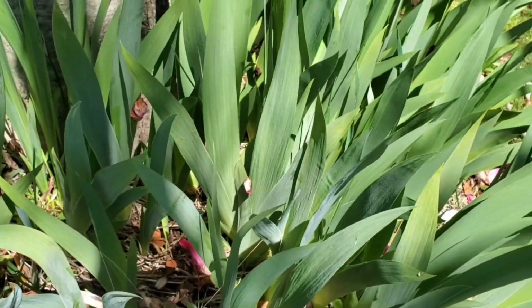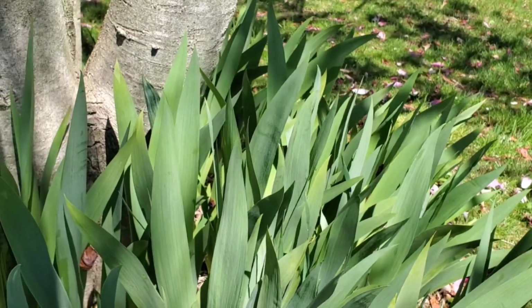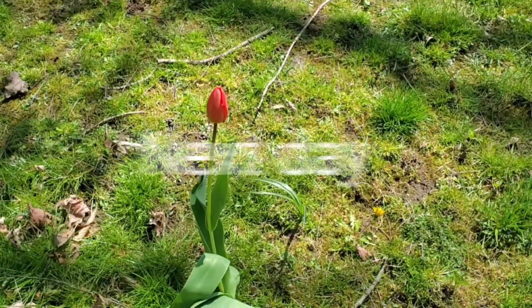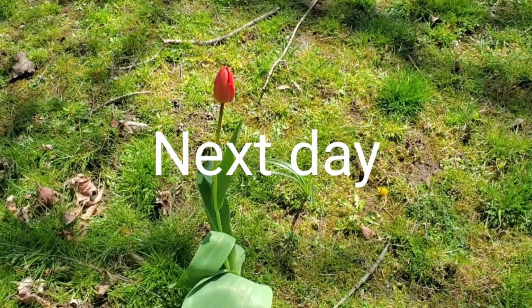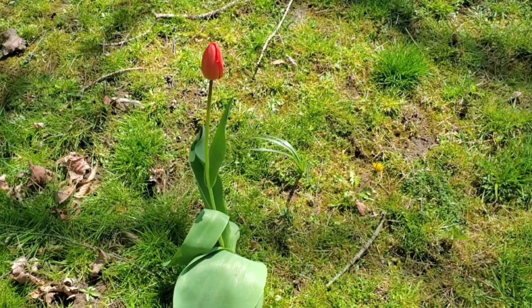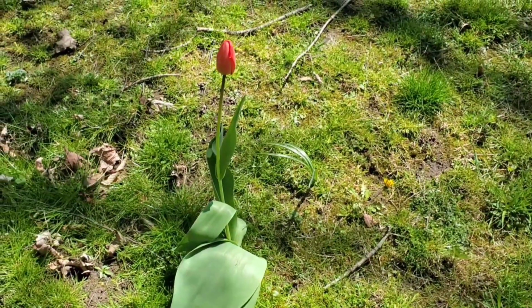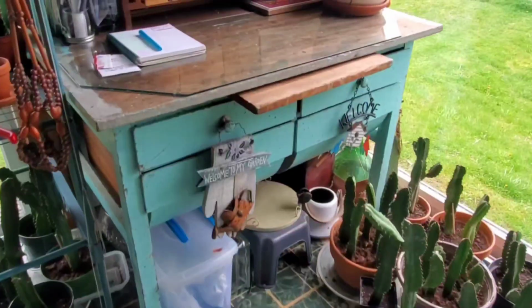Irises on the base of the magnolia tree are taking off. So pretty. Well, there it is. It's a red tulip in the yard. After that flower dies off, I'll dig that bulb back up and we'll go put it back in the front of the house. Thank you, squirrel.